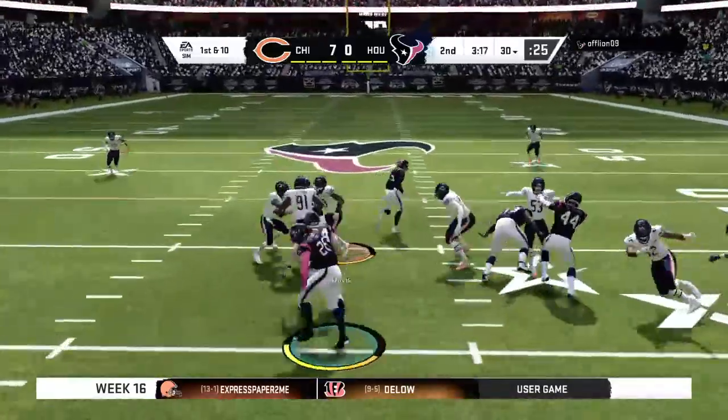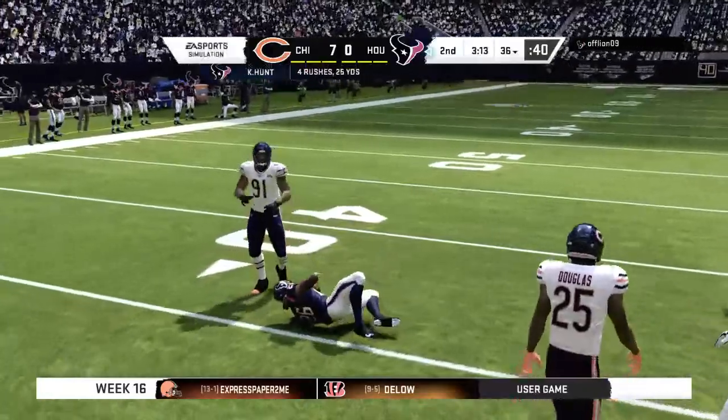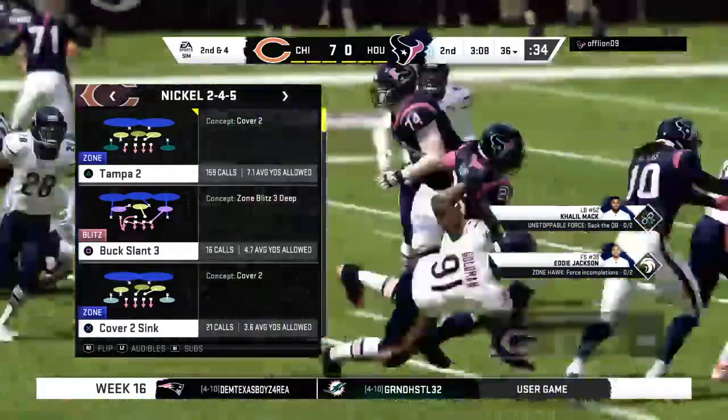They'll begin the drive with Hunt. And he'll be tackled just past the 35 at the 36. It's a 6-yard gain on the ground, and that'll make it 2nd and 4.